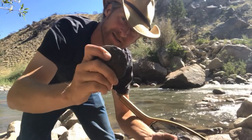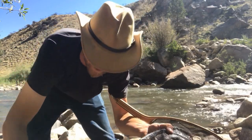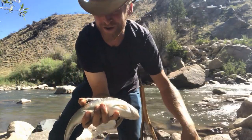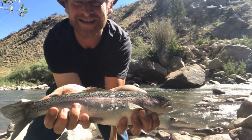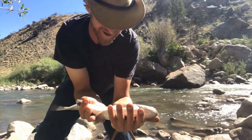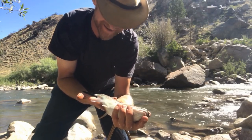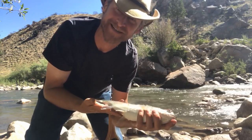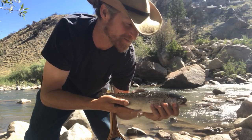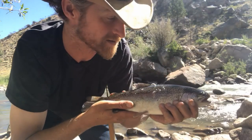So a flick of the wrist, smack it with a good hard rock, right on the back of the head, and it's lights out. Check this fish out. Dude, that is huge. Oh, what a beauty. Oh, I am beside myself. That is the biggest trout I have ever caught in a river in California. So excited. All right, so we've bonked him.